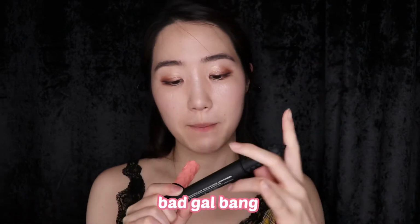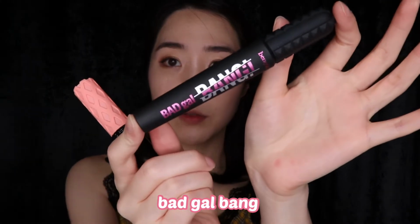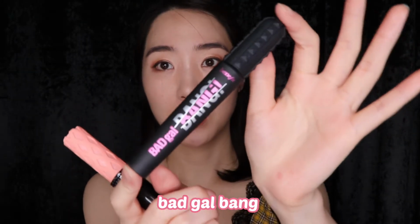So as a tribute, I'm wearing the Benefit blush. For brows, I mixed a bunch of things. So I'm gonna go in and try these. I think I'm gonna do my left side with the BADgal Bang. It's a very dramatic, spidery type of mascara, and then the classic Roller Lash.